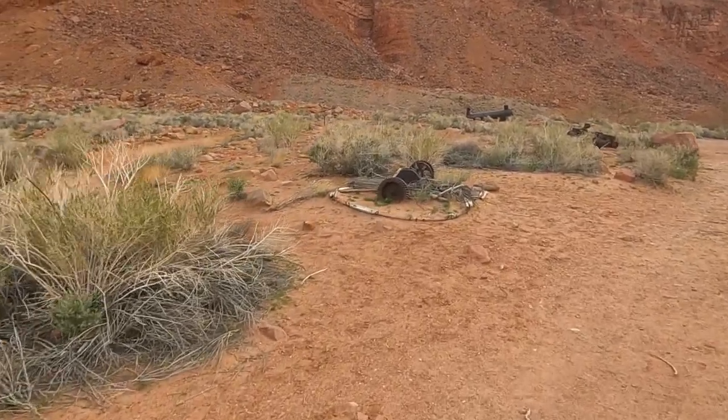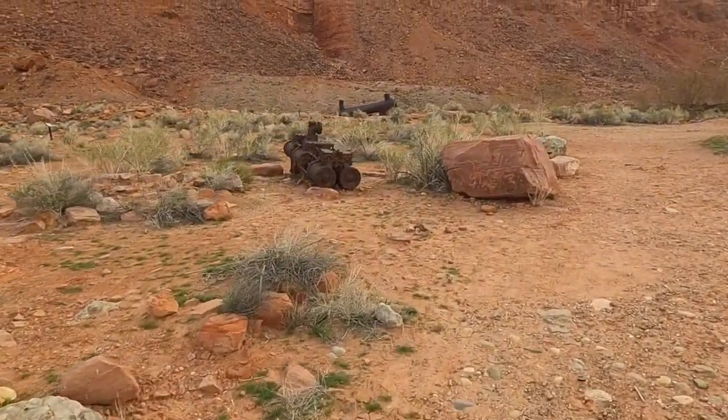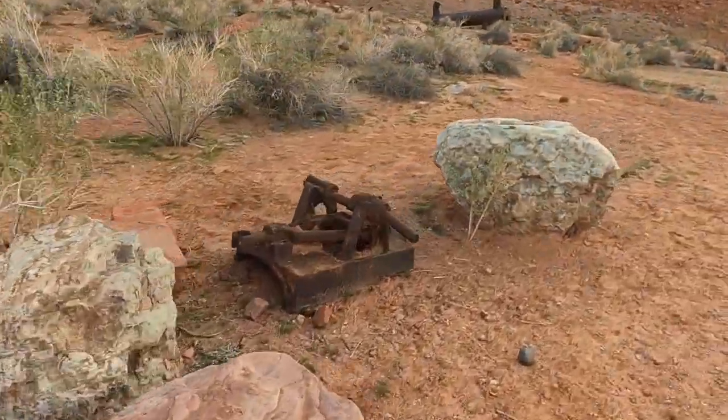Here are leftovers. I don't know what type of machinery this is, but that looks like a boiler over to the right. This, I don't know. Here's some more remnants.